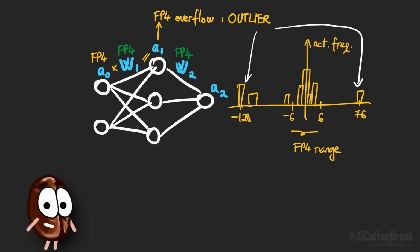So activations contain outliers, values that are so much larger than the rest. These outliers stretch the dynamic range, making most of the other values appear small and squished during quantization. And in FP4, that means that most of your activations could just round to zero, which is not ideal.